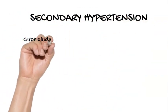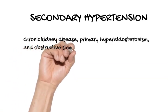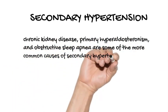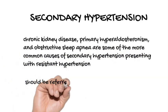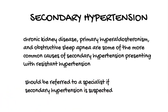Secondary hypertension. Chronic kidney disease, primary hyperaldosteronism, and obstructive sleep apnea are some of the more common causes of secondary hypertension presenting with resistant hypertension. The patient should be referred to a specialist if secondary hypertension is suspected.